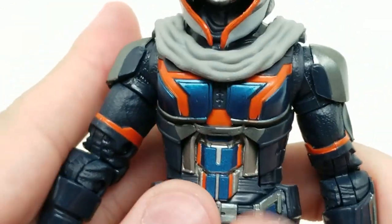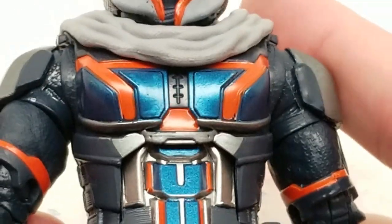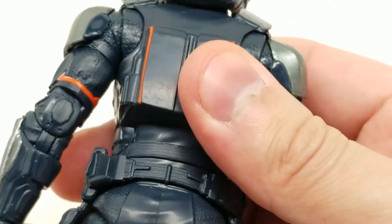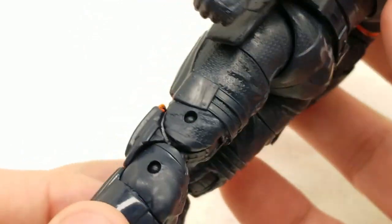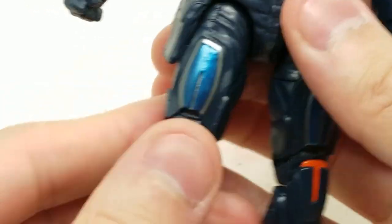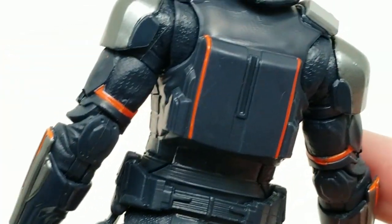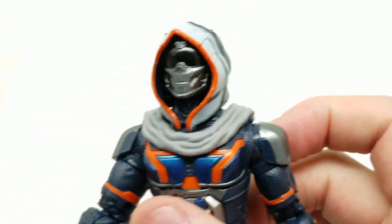Okay, let's take a look at the detail on the suit, which is beautiful. Look at the paint job. I love how it's like metallic. Look at that. Look at the belt. The paint job on this action figure is superb. Look at the mold. Look at the pants. Look at the paint job here. Look at that orange and blue. Looks great. Look at the boots. The mold on this action figure is beautiful. Look at that. Look at that hood.